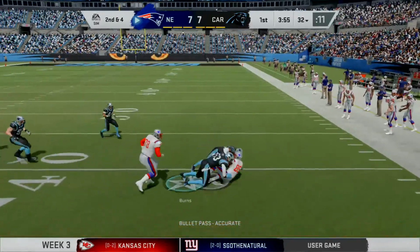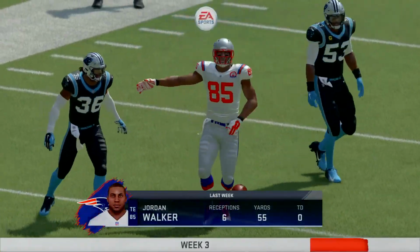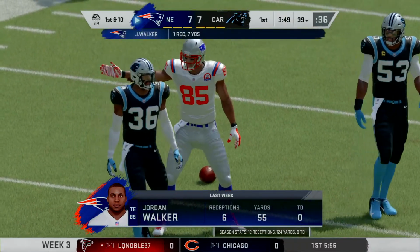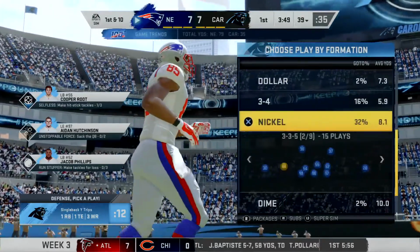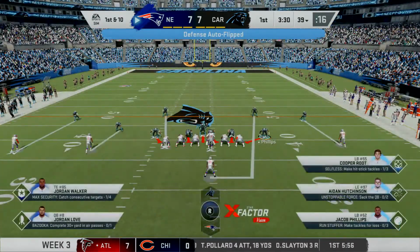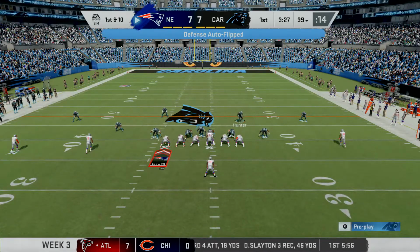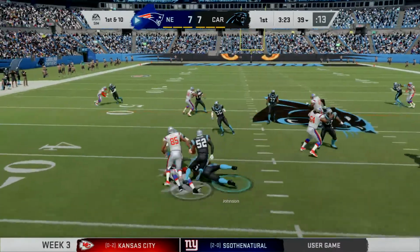And Walker has it. And he'll get it out near the 40 to the 39. 7 yards there and a first down. The numbers for Walker from last week's effort: 6 catches, 55 yards. And that was a nice job there pulling that one in. Now, this is an offense that will certainly spread the ball around a bit, and this is a guy that defenses had better focus on.